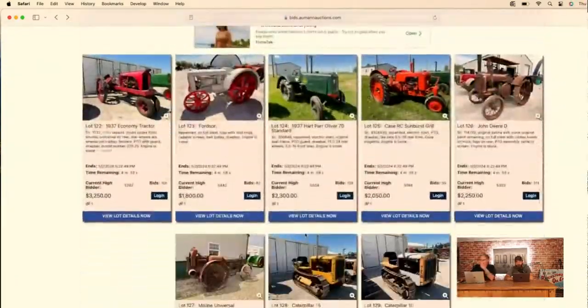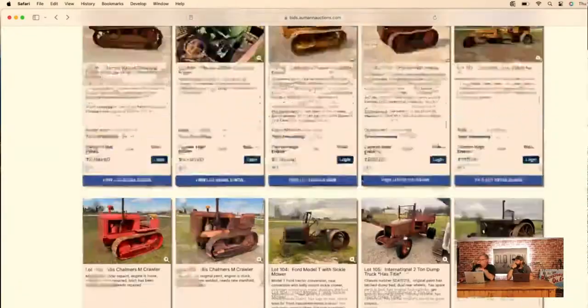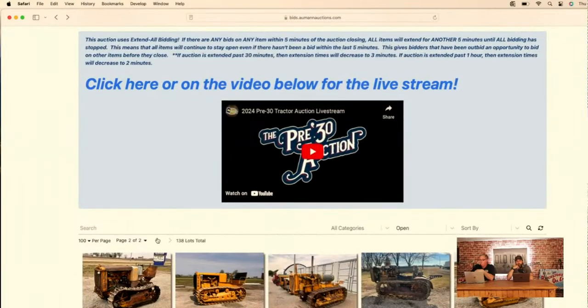Then after that, Alex, I wanted to talk about, it was right after the Banting. Shoot, I'm on page 2. That's why I couldn't find it. Around lot 34, 35.